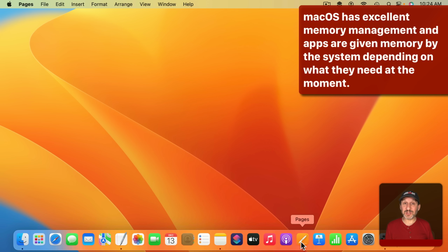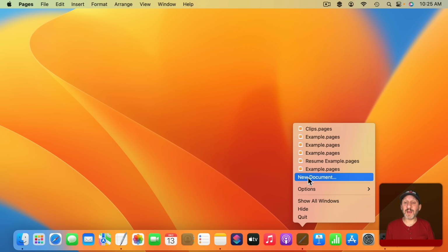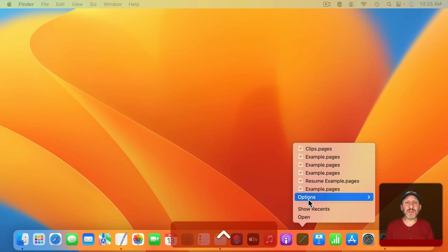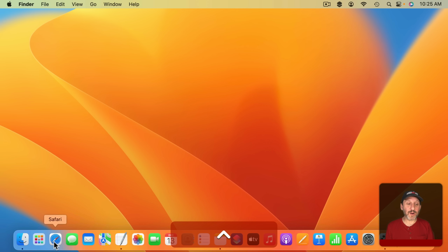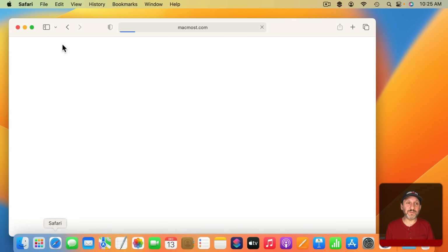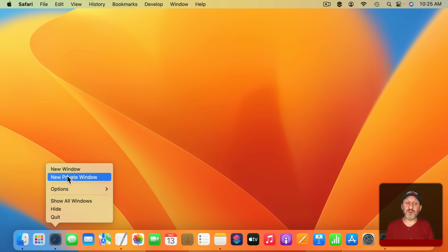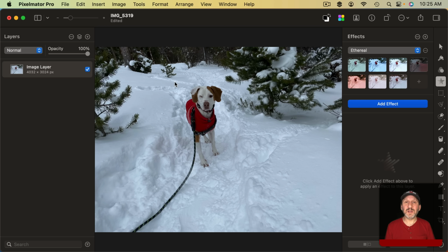And in fact, there are advantages to keeping it running. For instance, you have more options when you control click on the dock item. Most apps, for instance, have a new document menu item that's only there if the app is still running. If I were to quit Pages, then I don't get that new document button. Other apps like Safari, you could see here, don't have much going on if they're not running. But if I launch Safari and close this window, now I could see Safari has new window and new private window as dock items.